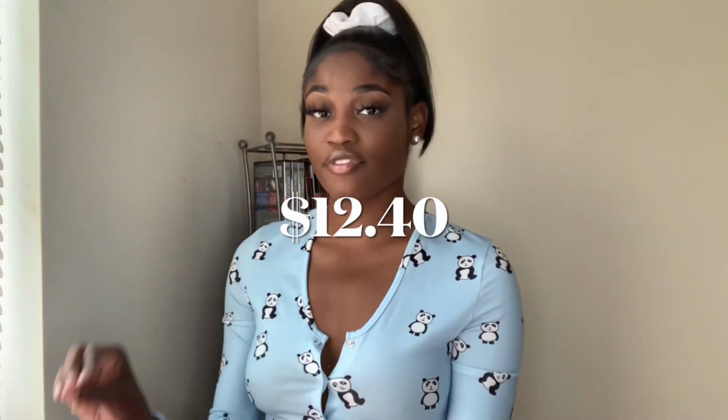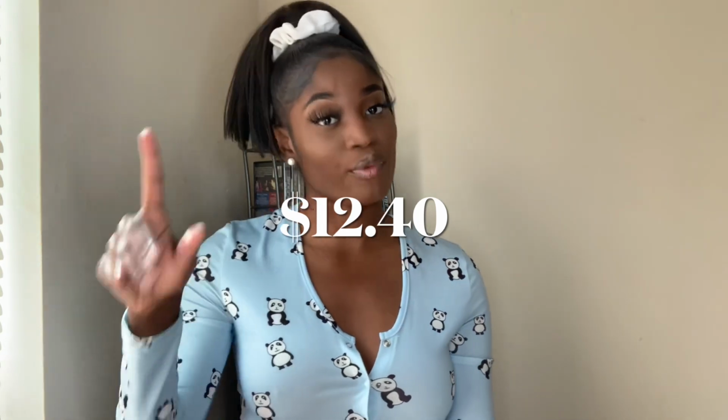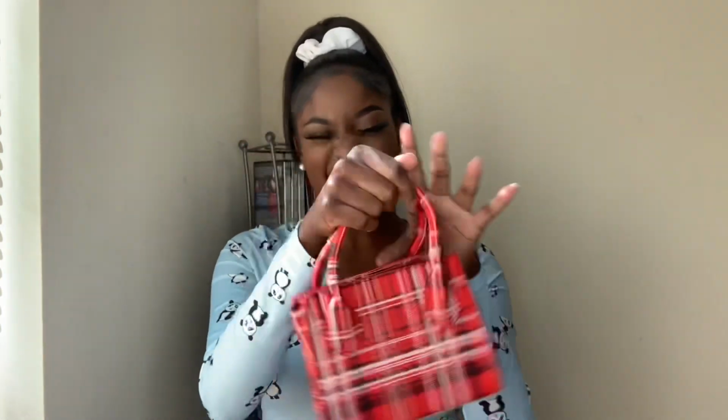She's back. Okay, so the next one is gonna be from Runway. The next two purses, Runway. Okay, so this is the first one, y'all. She's so cute and tiny. When I saw her, I was like, gotta have her, okay? Because who don't want no plaid purse?